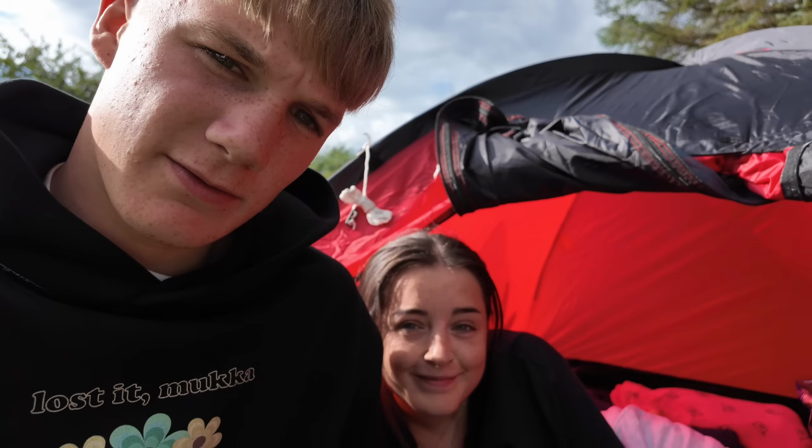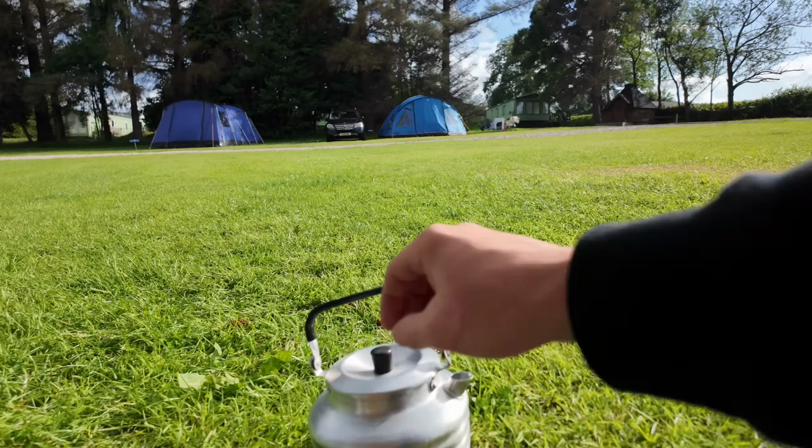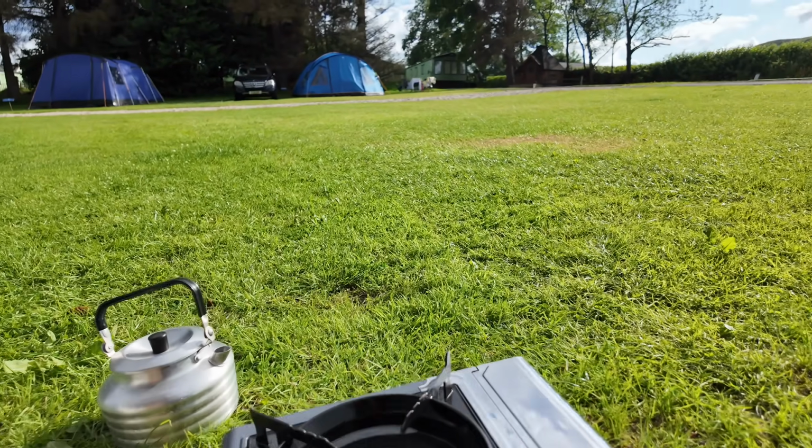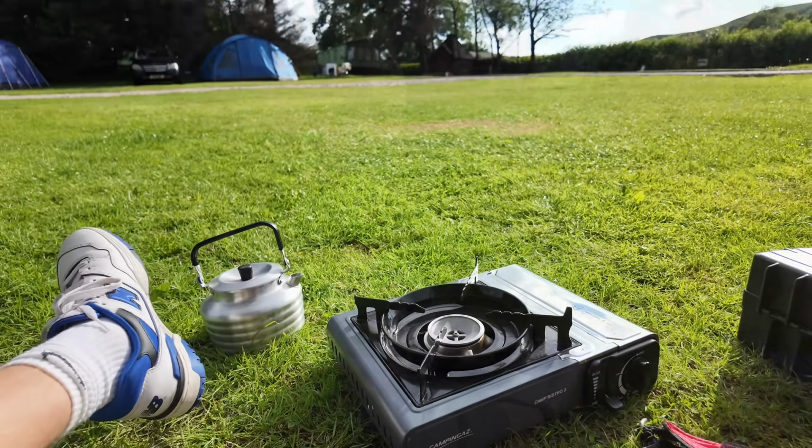So we're actually going to go out for dinner tonight instead of making something on the cooker, but in the meantime we're going to make some tea. I've got some water in the little kettle, I've got the cooker out, and I'm going to make some tea for me and Amy, so let's do that.